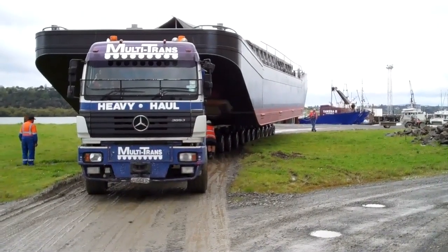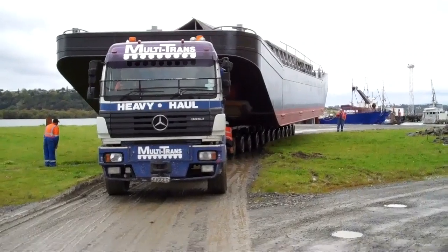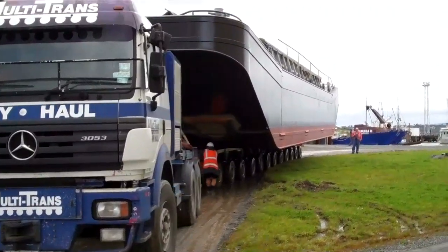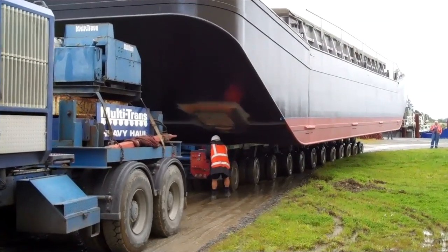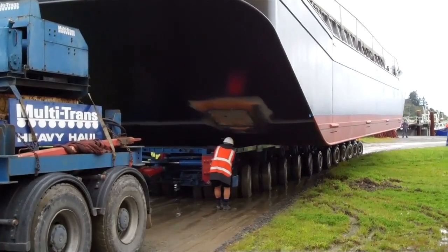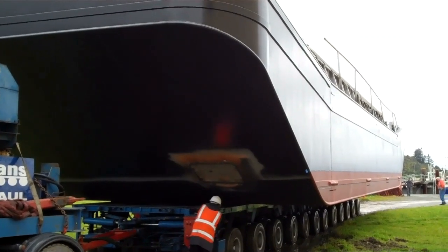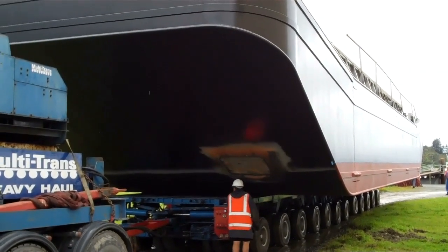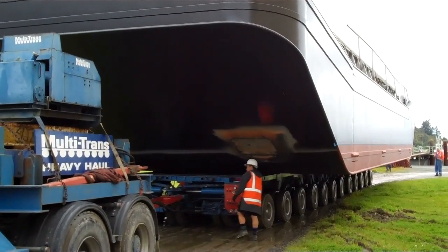They got the good gear. Barge around the corner onto the slipway. A couple of movements. Could be a problem with all those steering axles.